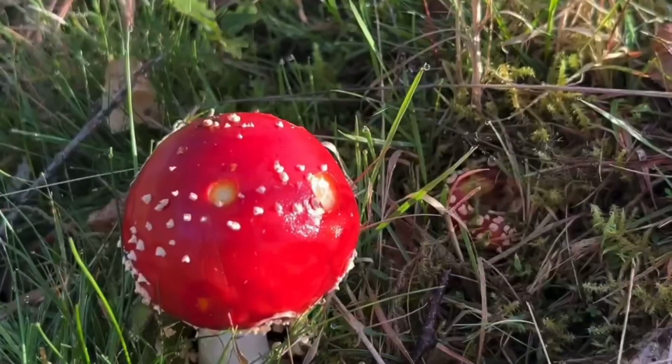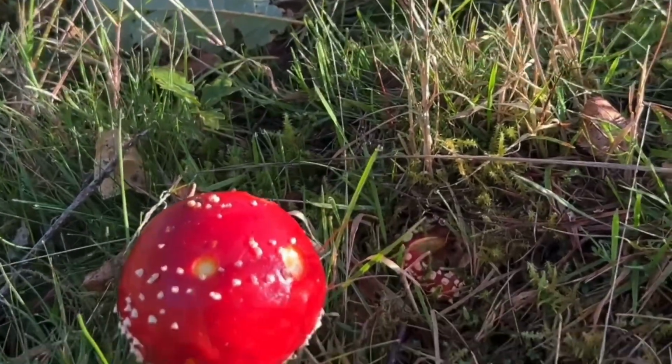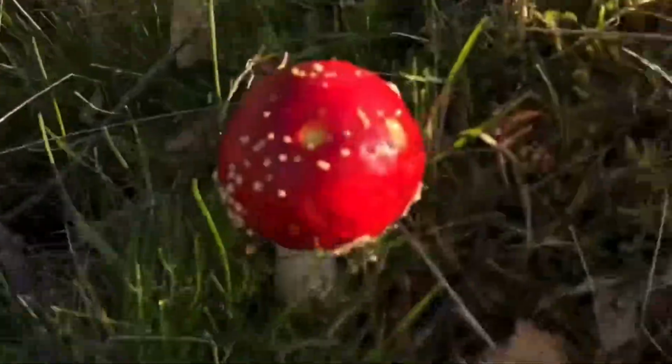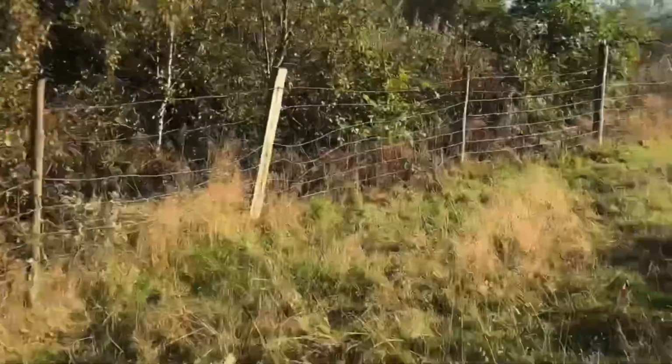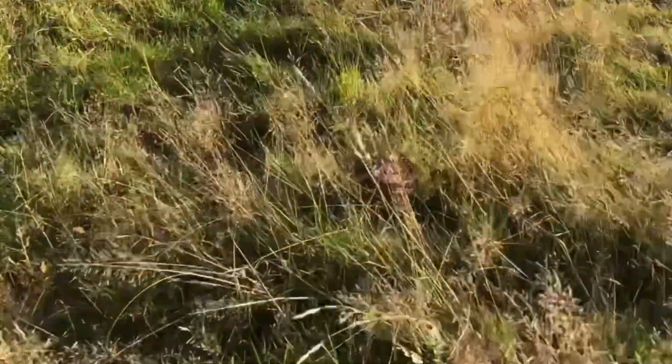It can take a long time sometimes, but when you do find your patches, you can keep coming back year after year. Case in point right here, we have the Fly Agaric. I am in a grassy field, but this is a woodland species of mushroom, and of course they are associated with the trees here, right on the edge of this grassy field. So here's the Fly Agaric, and if we walk over here onto the edge of this grassy field, again with the trees, which is what all these mushrooms are associating with, we actually have a penny bun right down here.